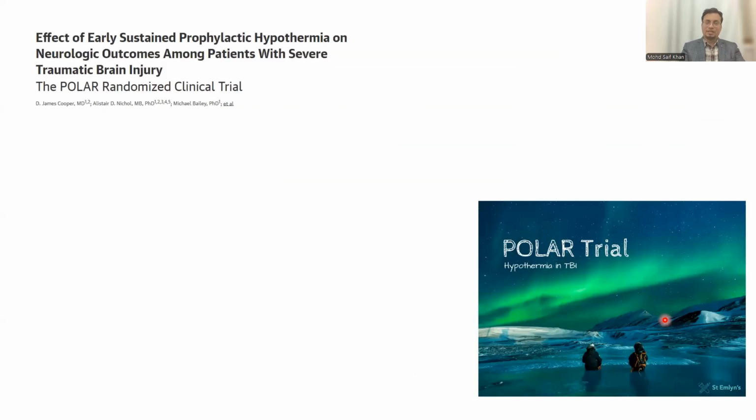Then there is a second trial which is called the POLAR trial, published in JAMA in 2018, 3 years after the Eurotherm trial. It investigated early sustained prophylactic hypothermia on neurological outcomes. A multinational randomized trial, 511 patients divided into two groups. One received early hypothermia for at least 72 hours, followed by slow rewarming, and the others were managed with normothermia, that was 37 degrees Celsius. The primary outcome was, as I said, GOS-E score.